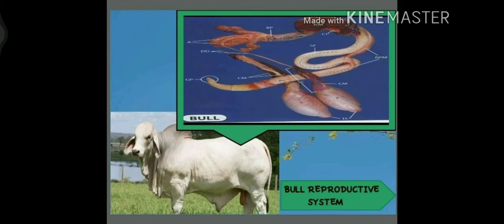The excurrent duct system is the final stage for maturation, storage, and delivery of the sperm. The excurrent duct system consists of the efferent duct, the epididymal duct, and the ductus deferens. The efferent duct is a tube that connects the testis to the epididymal duct, and it conveys newly formed spermatozoa and fluid into the epididymal duct. The epididymal duct, or the epididymis, is responsible for final maturation of the sperm and ultimately storage of the sperm. The ductus deferens is the tube that carries the mature sperm from the epididymal ducts out through the urethra for insemination.